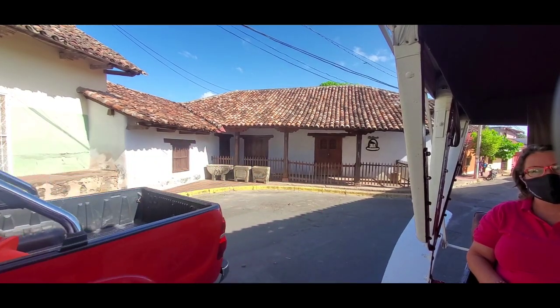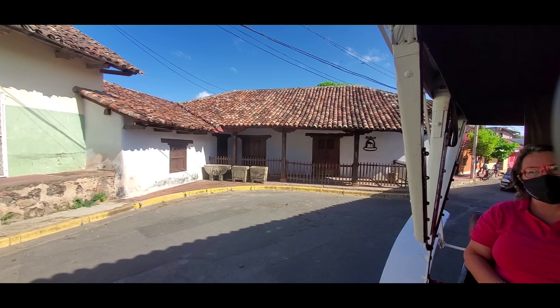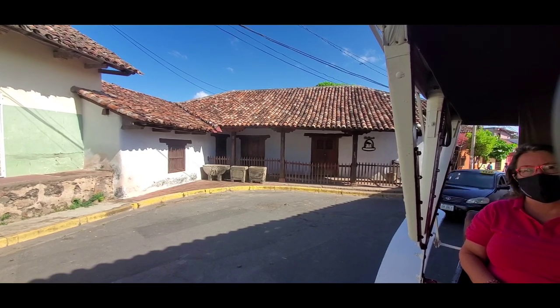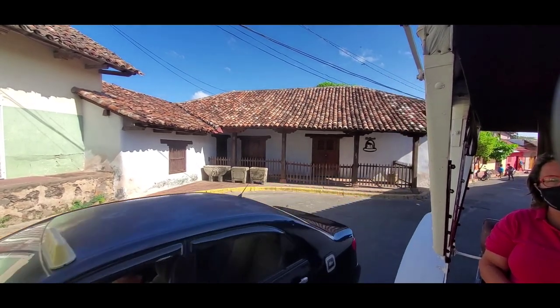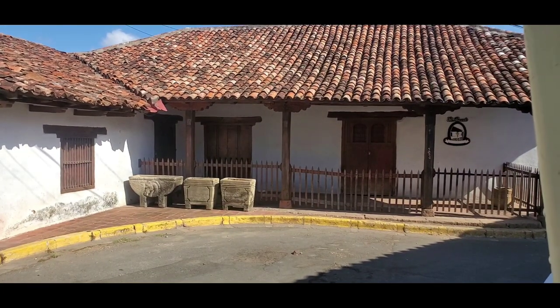Here, it was a little bit outside of the town back in that time. Also, this house was used during the war between William Walker and the Civil War back in that time.